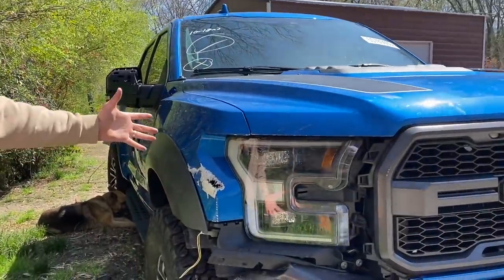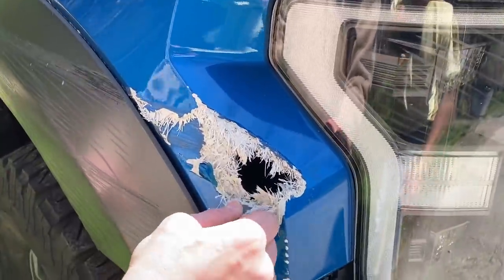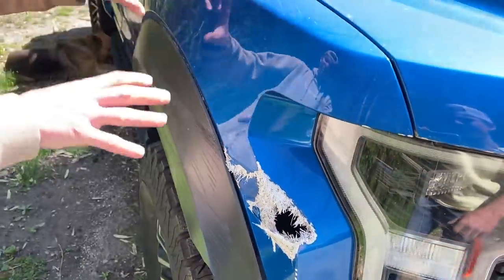Right here is our damage in the front. As you can tell, that is fiberglass too. So the fenders are fiberglass. That's going to be crazy right there. We're probably going to replace this fender.